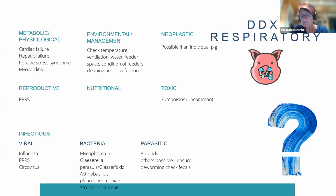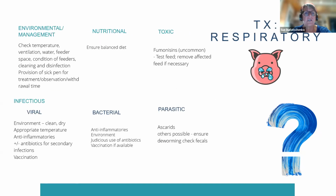So I'm less on the metabolic, and certainly environment will compound the pneumonia. So if the temperature's not right, the pigs are cold, or they don't have enough bedding, or there's enough water as a challenge, or the feeder space. That's going to really compound and escalate pneumonias in pigs, because their lungs are their Achilles heels, basically.